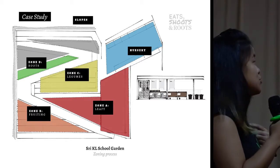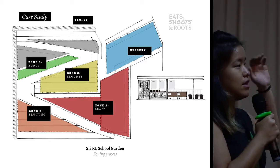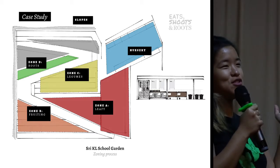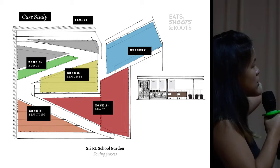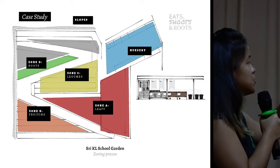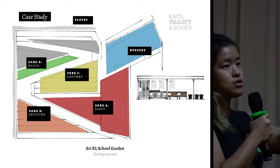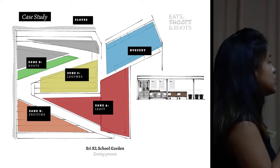And they called us in to do the planning of the garden, because there was this piece of land that actually had a landslide in the tree collapse, and then they were like, what should we do? And they thought, oh, let's convert it into an edible garden. So we came in and then we zoned the space out, giving priority to the nursery, and also then trying to divide which plants to go where, whether you have your leafy vegetables or your rooting vegetables, fruiting.